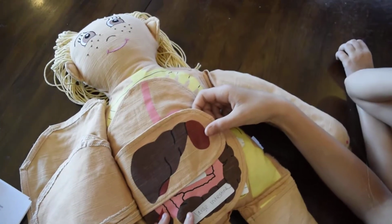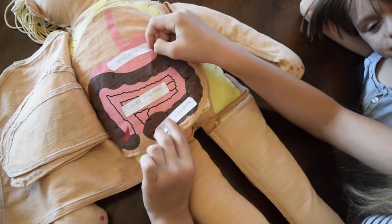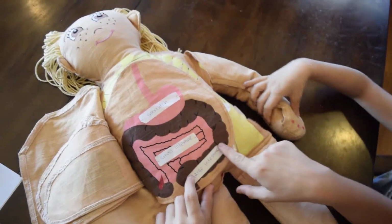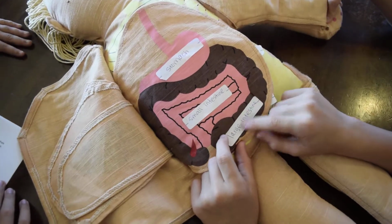This is the spleen. Yep. Spleen. Yeah. This is the stomach, where all your food is in. Yeah. This is the small intestine. It stores blood. Well, the spleen stores blood.